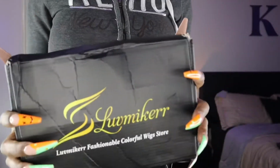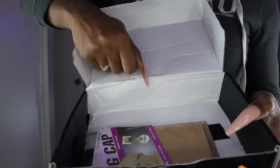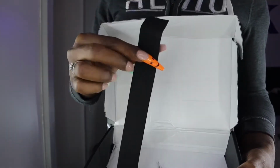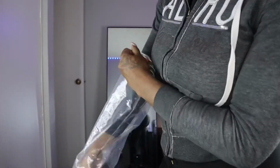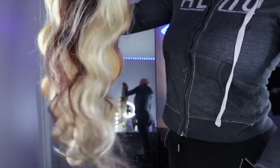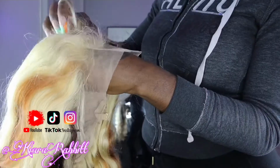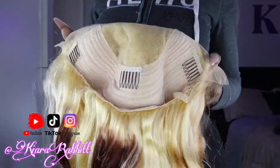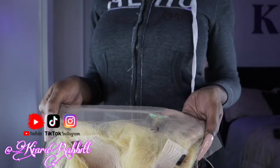Alright, Rabbitt gang, this wig is by Love Micah, a fashionable, colorful wig store. The hair is about 30 inches long, 150% density, with a 14 by 6 inch lace frontal. I prefer these lace frontals over partial lace frontals because they give me more dynamic range to work with when styling. It's either this type of lace or a full lace frontal. I do believe this is a transparent lace, but I tweak the lace when washing the hair, and then I pluck the hair.